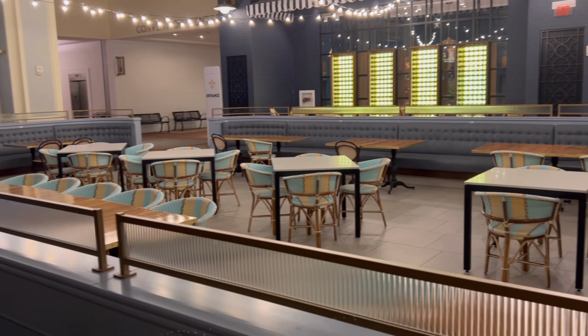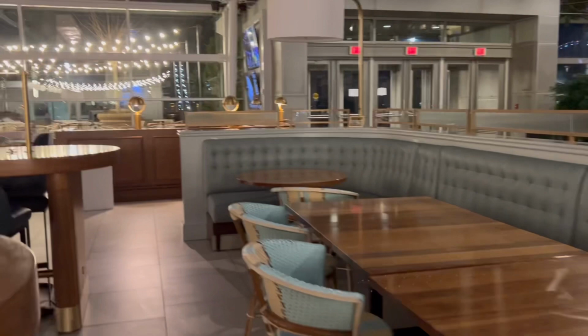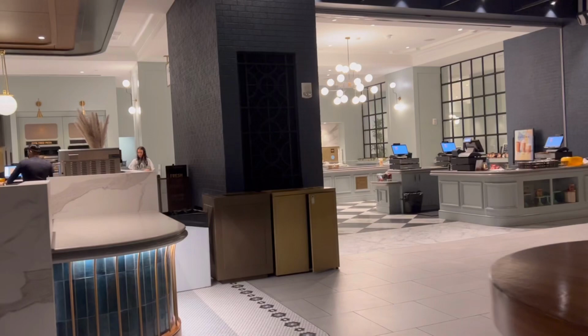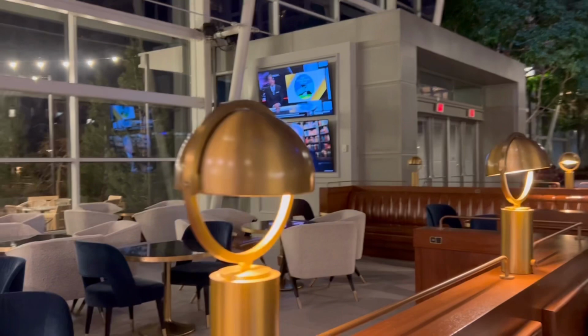Here is a super early in the morning look at Potomac District Cafe and Market. This is a place you could go get your Starbucks coffee in the morning. They have muffins and pastries and bagels you could toast and bring back to your room, or they have some seating there during lunchtime and dinner time. They also have burgers and things like sandwiches. So I think it's open to 11 o'clock in the evening. I will show you that in further detail a little later in the video.